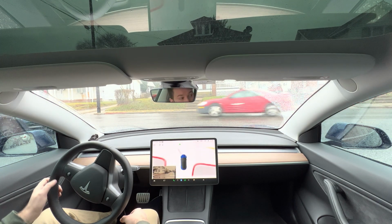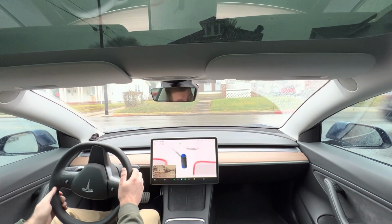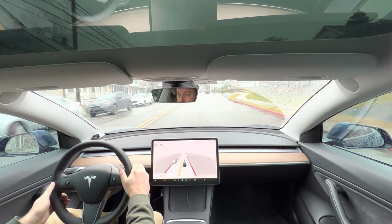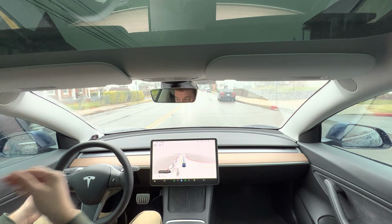I'm going to take over because this is blind both directions. Both directions are blocked very, very hard by cars. All right. So he was going to put us right in front of a car because they couldn't see. So I had to take over.